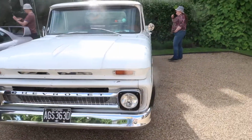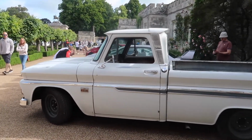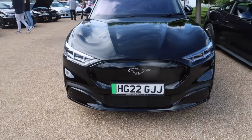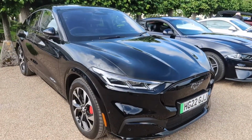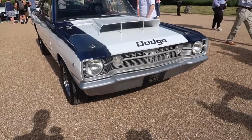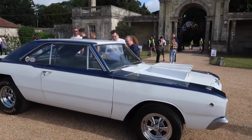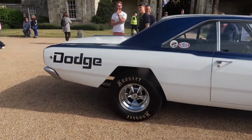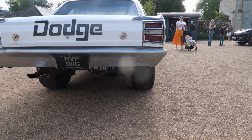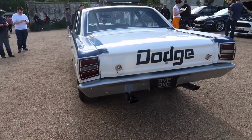This old Chevy pickup truck's just turned up. How cool is that? The new car that's just turned up is this 22 plate Mach-E all electric Mustang in black. The baby thunders around the land, isn't it? Another car that's just turned up is this awesome Dodge with its big drag wheels on it. How cool is that? Got a roll cage in it, isn't it?